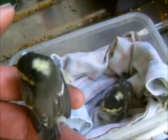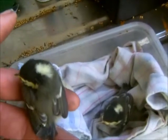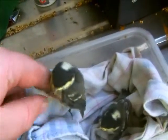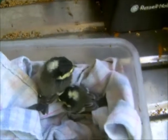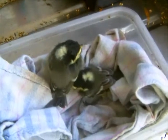I said there were 3 of them. I'm unfortunately only able to show you 2 because the 3rd one met his fate on that road. I saw him wander off into the oncoming traffic and I just couldn't stop him. So that's when I thought, since there are no other tits about, I'm going to have to take these home.